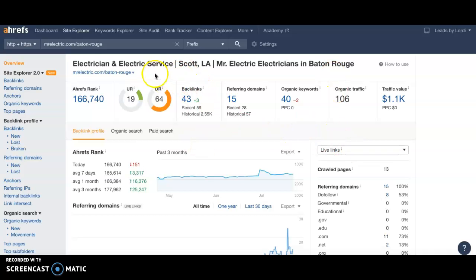They have 43 backlinks, Mr. Electric, Baton Rouge, I'm sure you've heard of. And they also have 106 for their organic traffic. So they have 106 website visits in the last 30 days.